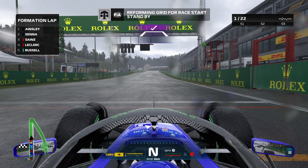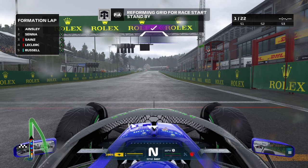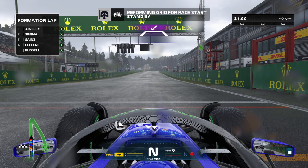Okay, incredible parking there, nice one. That's going to give you the edge if you can get good launch as the race starts. Keep an eye on the lights, the start sequence will begin as soon as the grid is formed. Be ready with the clutch.